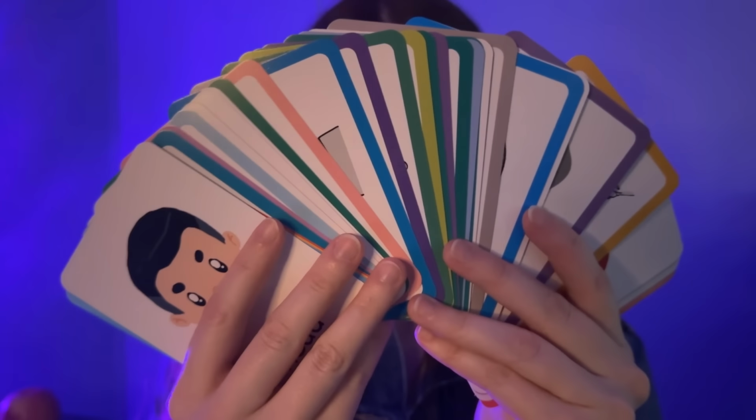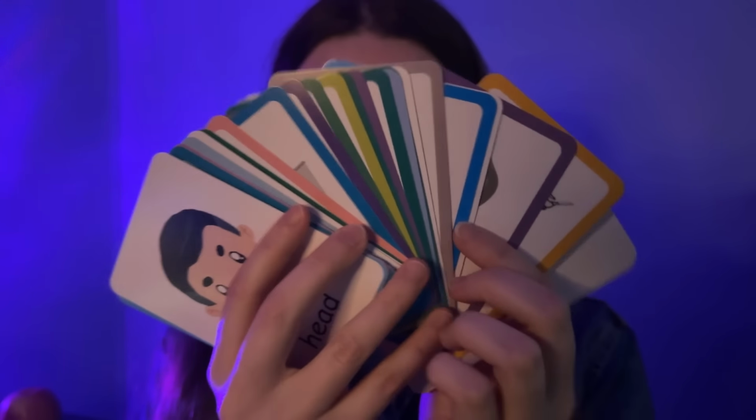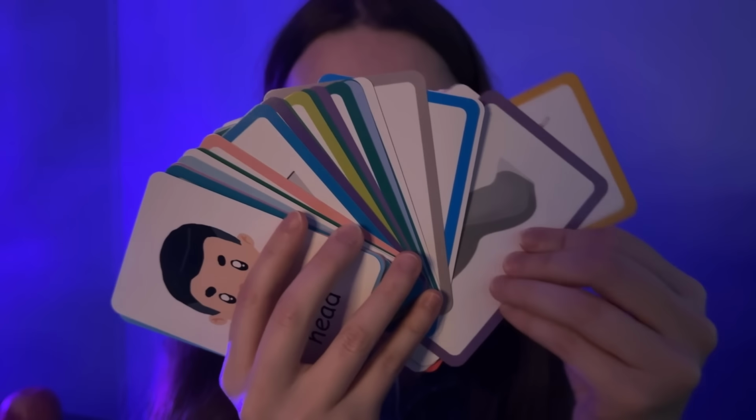Look down at the floor. In 3, 2, 1, look up. Find a purple card. If you picked this purple card, very good job, you won.